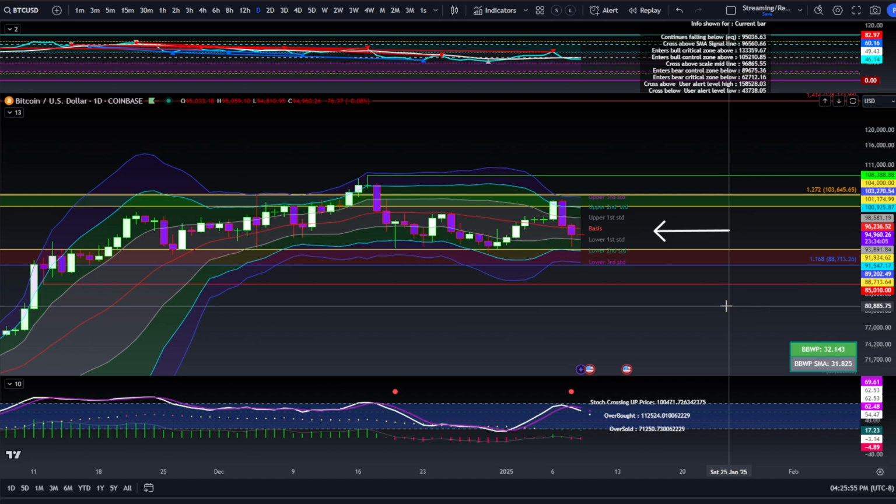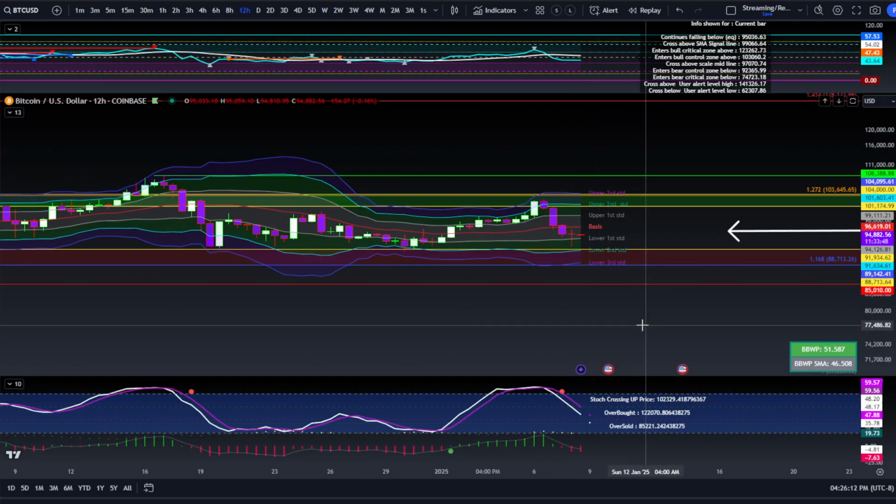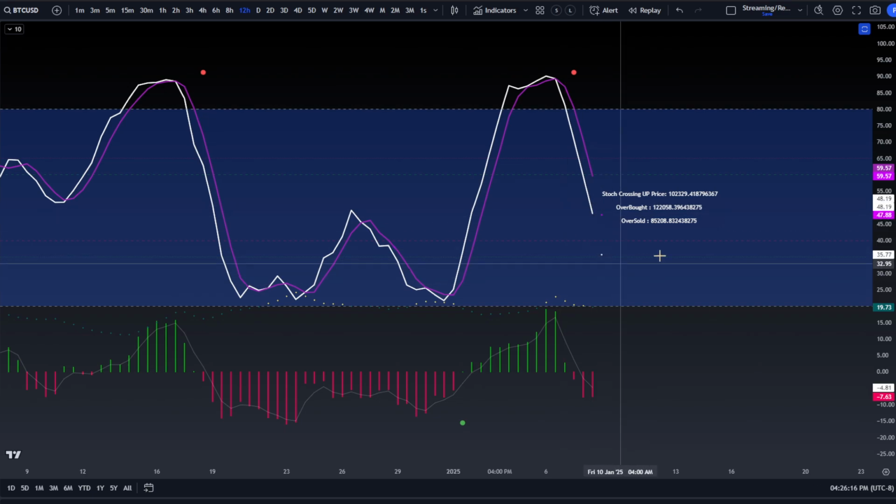It does look as though it wants a little bit more, maybe sideways and down, maybe fill out the wick, maybe test down a little bit further. But that might not hold true in some of the lower time frames relative to the daily. So let's jump down a couple time frames and take a look, specifically the 12-hour. And the 12-hour is still heavily down in towards the bearish control zone here in its next close.